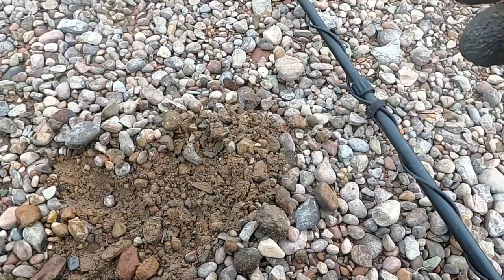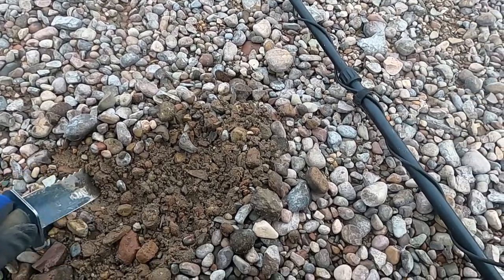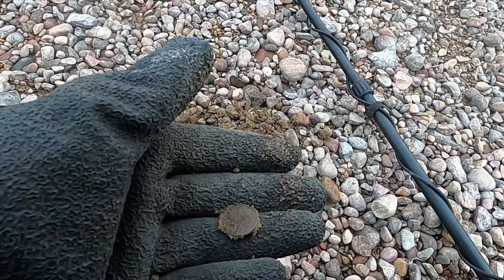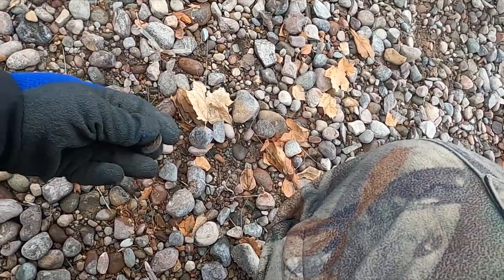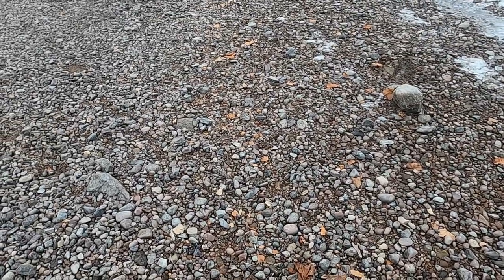Most likely to be a penny. But gotta find out. It's a penny. Alright, I just got a quarter signal in. There it is, I see it right on top. I just need to get a gold ring right on top.